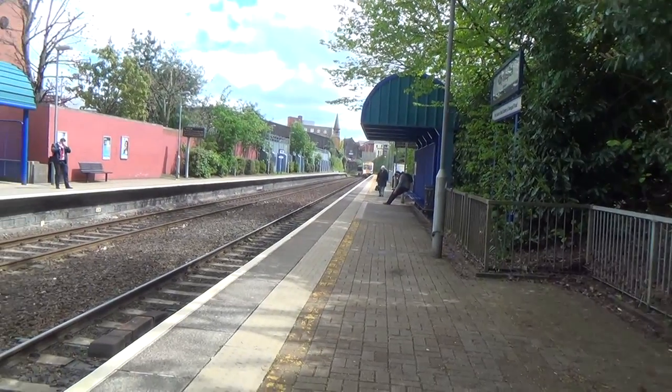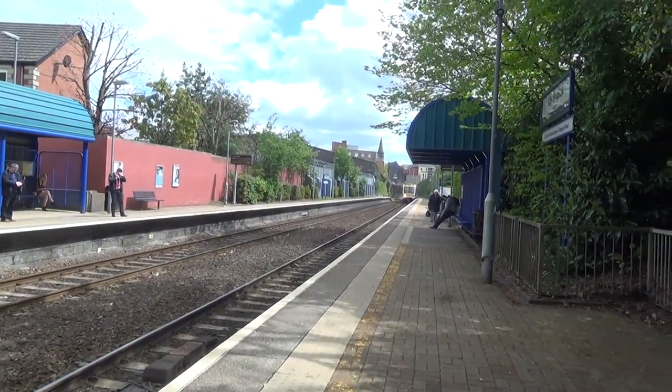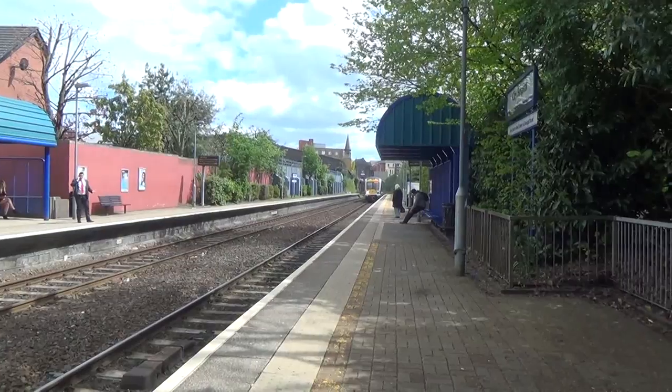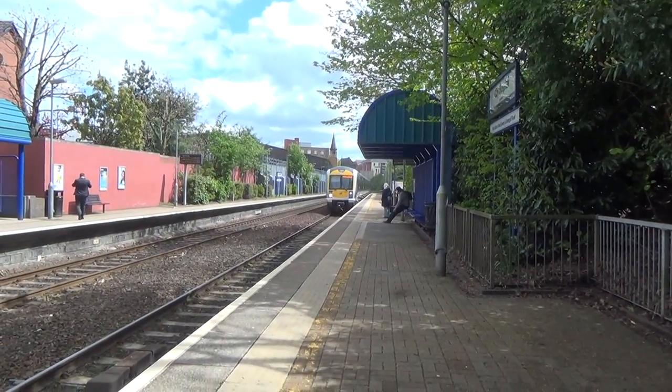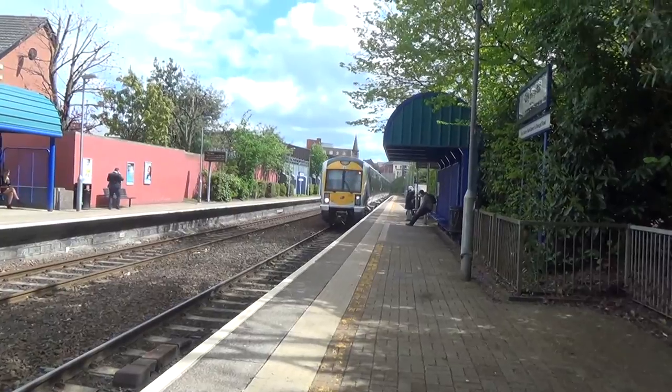Platform 1, the 13:27 Northern Ireland Railways service to Great Victoria Street. Call it Great Victoria Street only.